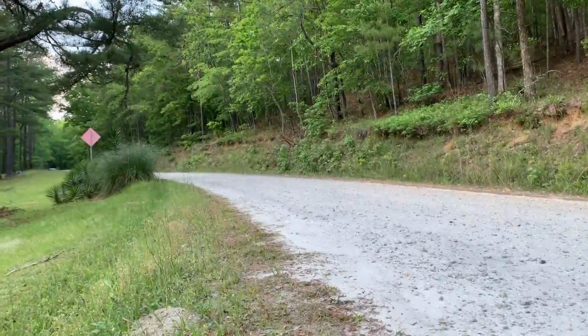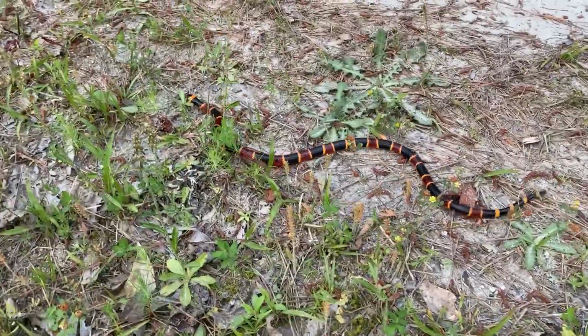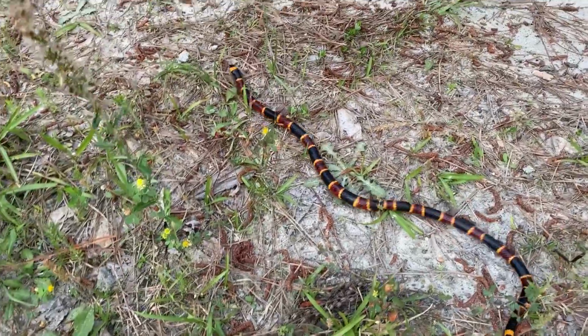And this is not what you'd think of as coral snake habitat. I mean, this looks pretty much just like my house. This is not terribly different. I'm only 1 or 2 counties away from where I live. But just look at that snake, absolutely incredible.